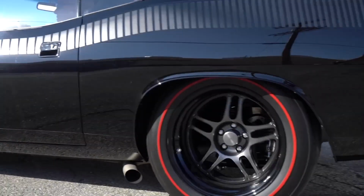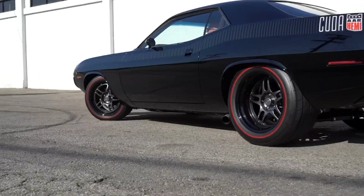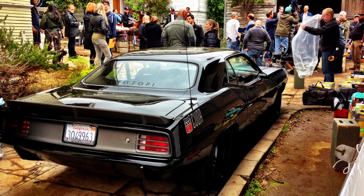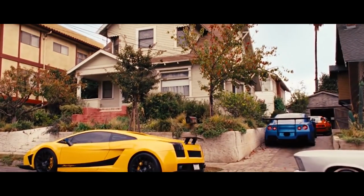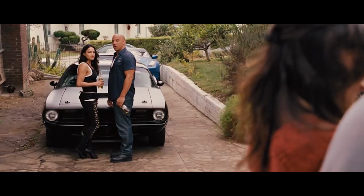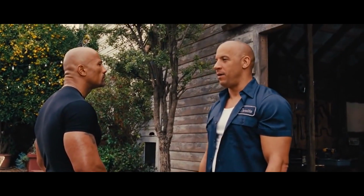Anyways, okay, I'm back. So this is another one that was used in the Fast and Furious franchise. If I remember correctly, this was in Fast and Furious 6. At the end of the movie, they've saved the world. They're back at Dom's house having barbecue and Coronas. And it's sitting in the driveway for the scene where you see The Rock and Vin Diesel almost kiss. Not bad for a cop.